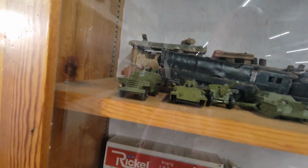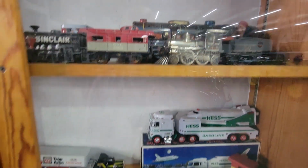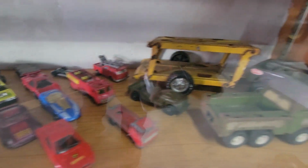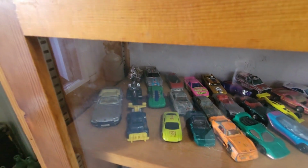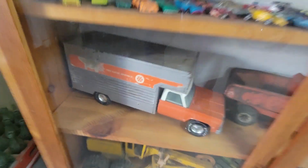Oh, I like the army tanks, the trains. Oh, there's some more of the Hot Wheels. One was my last year, and I moved to McLeod. I got there in 1995, '96. I like some of the old vintage Hot Wheels. You don't find any like that anymore. Mr. J, Mr. Ray, ooh, we had a shop right near the... That truck right there. That's pretty cool right there.